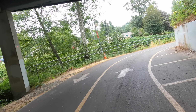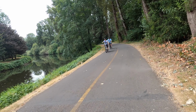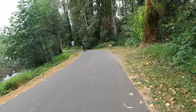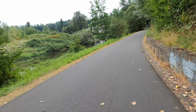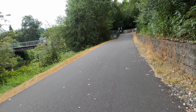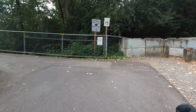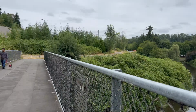3/4 of a mile in, going under a bridge. There's that beautiful river. We're gonna cross it and go down the other side of the river. Really pretty.